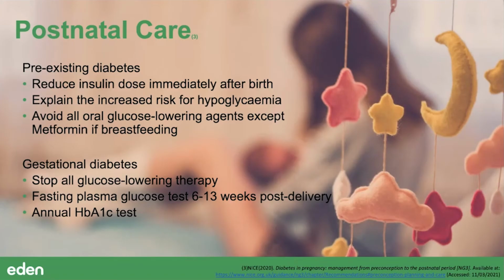Finally, to finish off this presentation, women with diabetes require effective postnatal care. Women with pre-existing diabetes on insulin should reduce their insulin dose immediately after birth and continue to regularly monitor their glucose levels in order to further titrate the dose appropriately. Explain to the individual that the reason for the dose adjustment is because they are at an increased risk of hypoglycemia during the postnatal period, especially when breastfeeding.